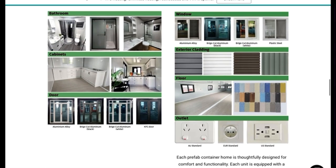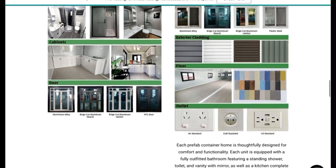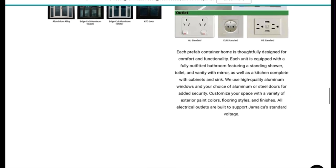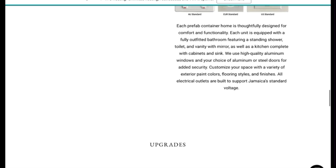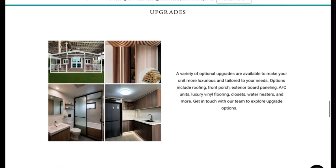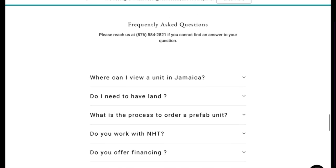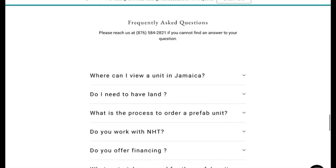It lists some amenities such as the exterior materials, the flooring, window, the outlets, the cabinets, doors, bathroom, and it begins to talk about how it's designed for comfort and functionality. The upgrades which you can get to make it more luxurious and tailored to your needs. Options include roofing, front porch, etc. So front porch would be an additional cost.